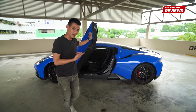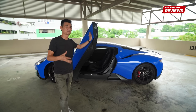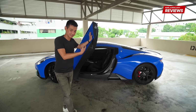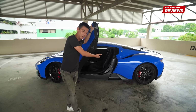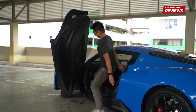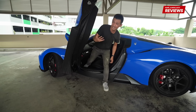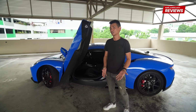And while I will admit these butterfly doors are pretty damn dramatic, they do have some practical concerns. One reason why Maserati chose this configuration is the fact that it does create a pretty big aperture. So getting in and out is actually not hard at all, so that's quite a nice thing to have. However, this does limit some of your parking options. So what do I mean?